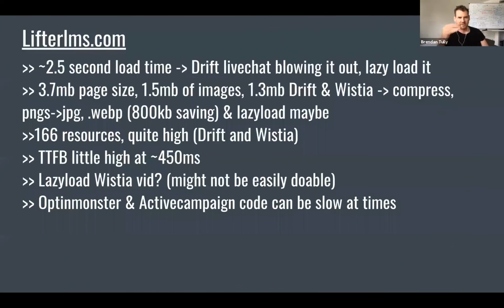So 2.5 second load time, you had a 3.7 meg page size. 1.5 meg of that was images, and then 1.3 meg of that was your Drift and your Wistia video. Oh, wow. So half the page is effectively Drift and Wistia, which is huge. And we can lazy load that somehow. There is a technique we can use. So what we do with the lazy loading of the live chat is we take the live chat code, we use Google Tag Manager, and I have a video.